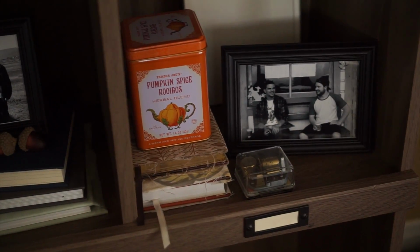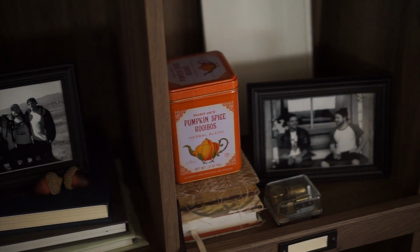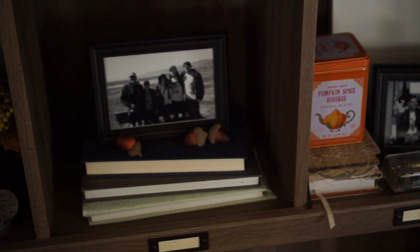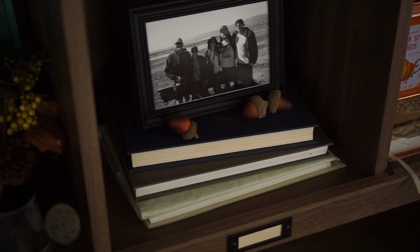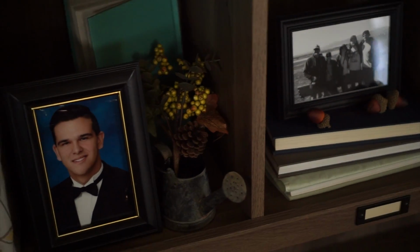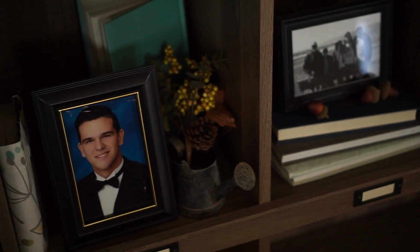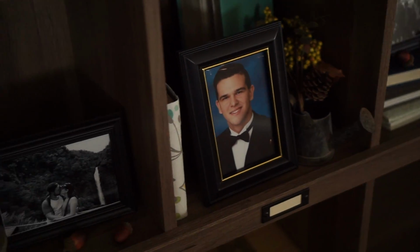Down here I have a pumpkin spice rooibos Trader Joe's tea tin because it's my favorite tea, and that's an extra one, so it kind of makes a cute decoration too. I have more acorns right there. These acorns I bought at the dollar store, by the way. Another floral stem, and the floral stems are either from the dollar store or Joann's, so those are good places to check out for that kind of stuff.